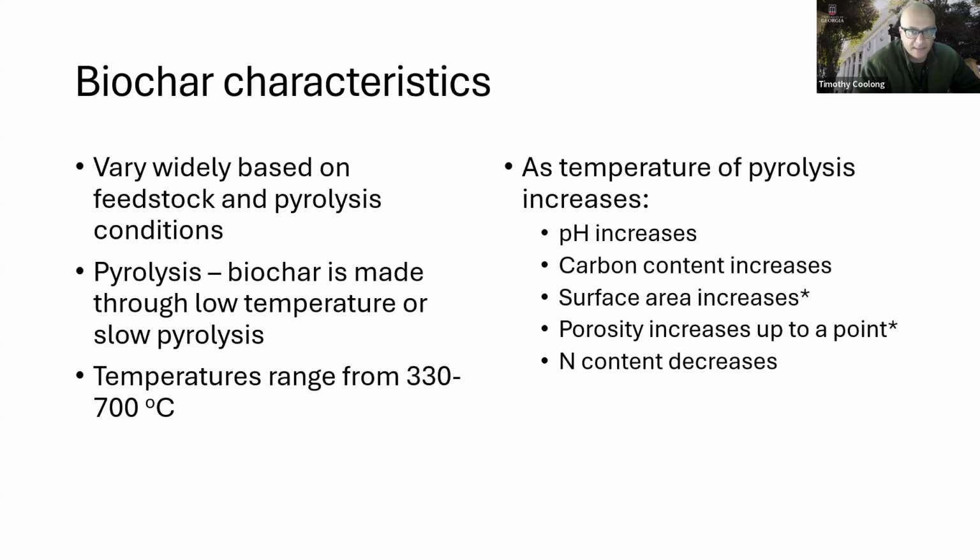The reason for that is once you get to really high temperatures, the porosity does increase. There's a lot of micropores, but in terms of agricultural applicability, these micropores are very, very small and they may not contribute a lot to the properties in the field. Nonetheless, as you increase temperature, surface area does decrease, and then nitrogen content decreases.